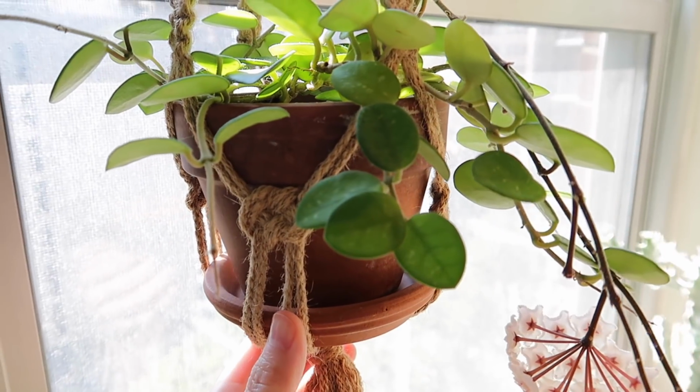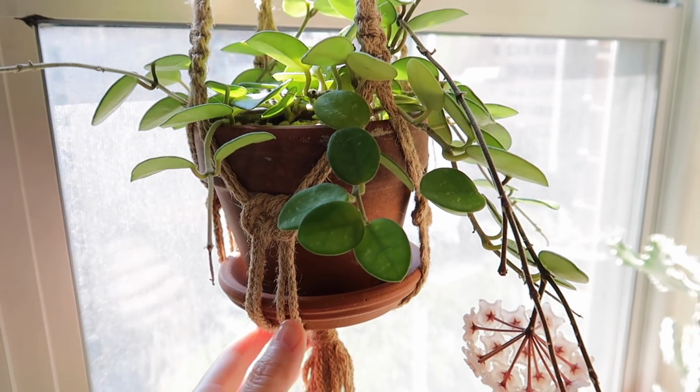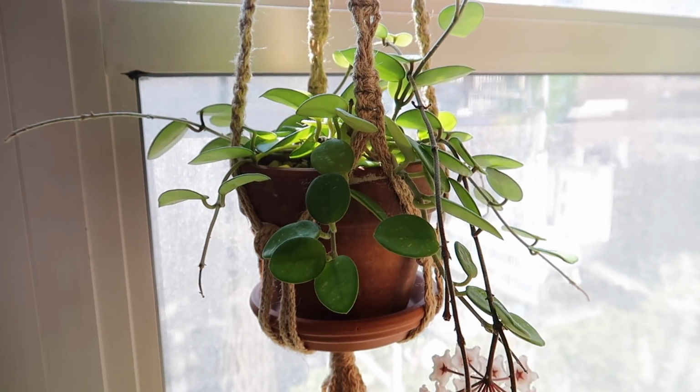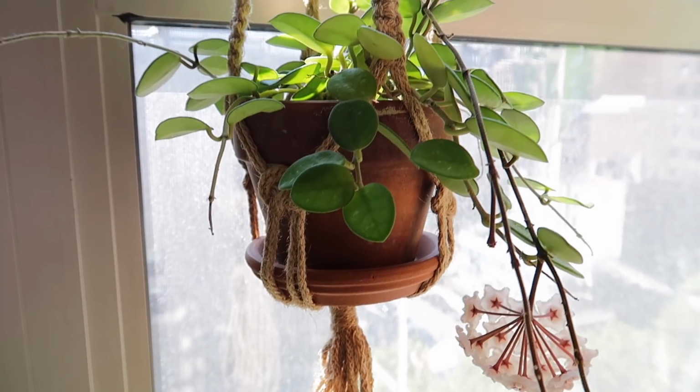Another thing I really like with terracotta is I think they look really good in hanging macrames. It gives it a really rustic look that I personally really like.